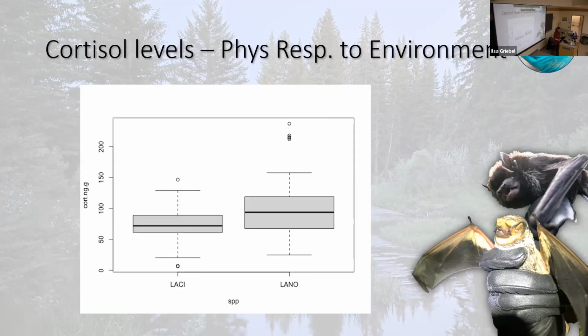When it comes to cortisol levels, again, this is going to be like a physiological response to the environment. This is based off fur cortisol, and I do want to point out that how you collect your samples matters, because cortisol is deposited differently. You can get cortisol from blood, urine, feces, and fur. Fur is going to be prolonged deposition of cortisol. So this is long-term cortisol levels, because it takes time to grow fur.